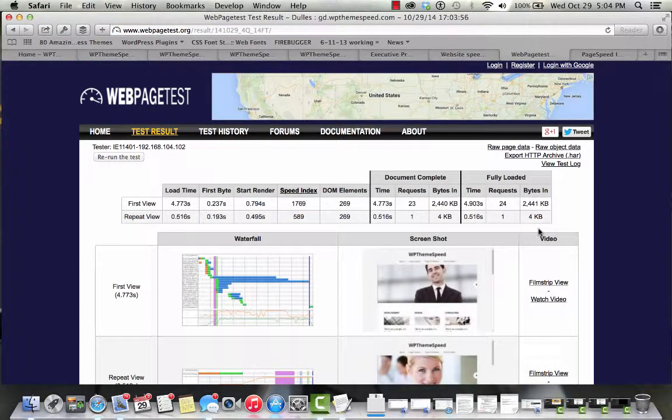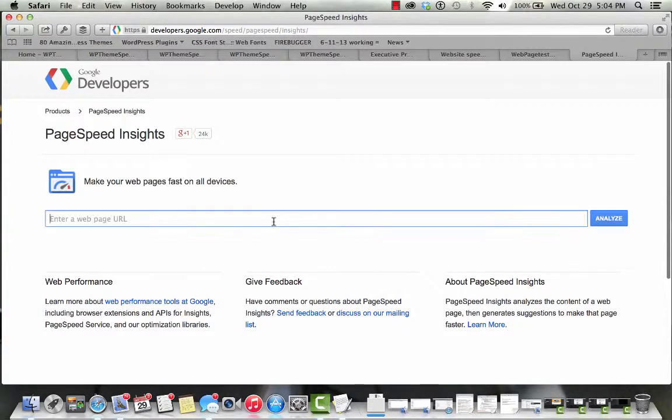Okay, and our test results are back. They show that this theme, the Executive Pro theme from StudioPress, loaded in 4.773 seconds the first time that WebPageTest attempted to load it. You can see that score right down here. They also loaded it a second time, and the repeat view came in with a score of 0.516 seconds. We can see from the waterfall images the files in this particular theme, and in this case, our setup that has these images in the slider, they do have some room for improvement. They haven't been optimized.